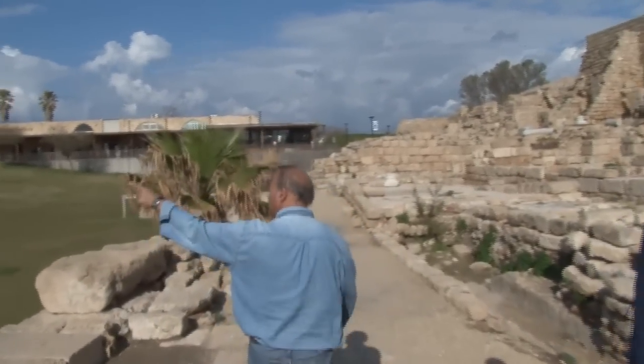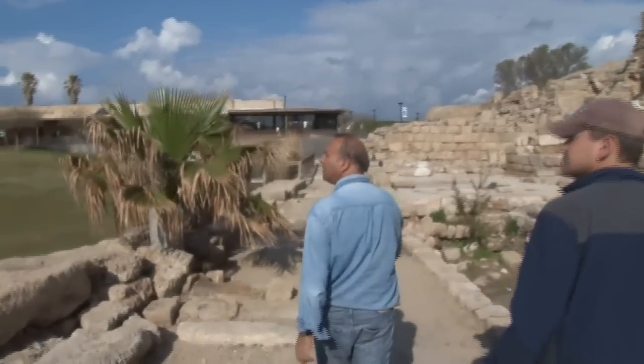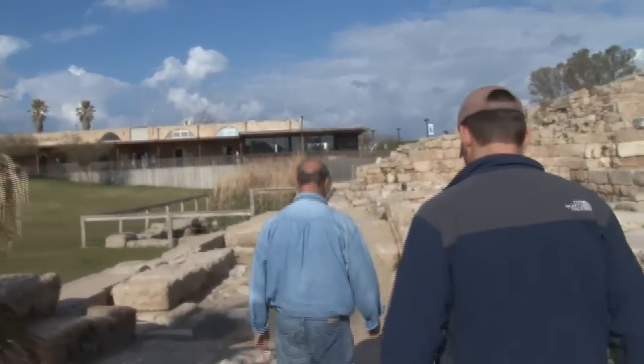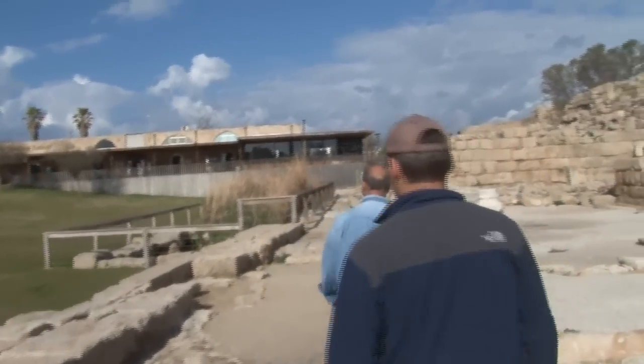Now, this mosque here was built in 1840 by Bosnian guys, Muslims from Bosnia.